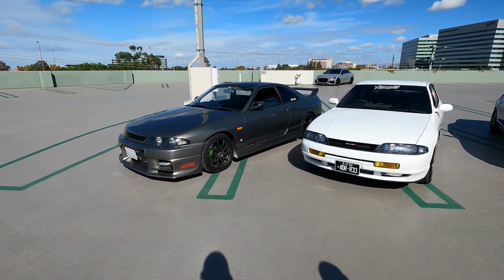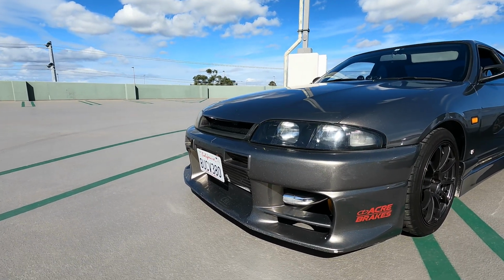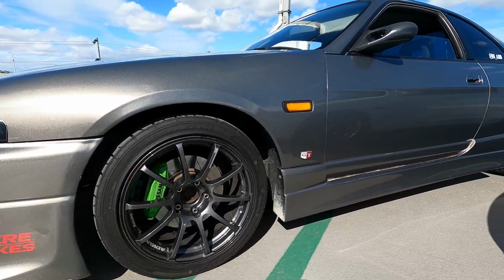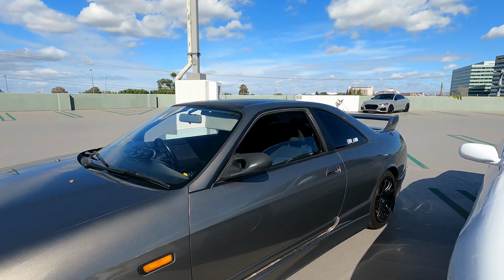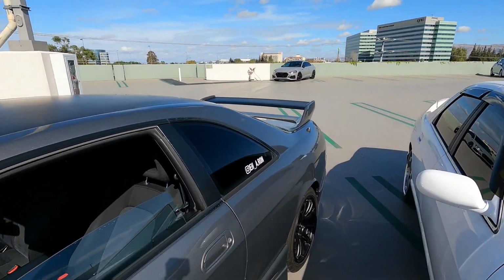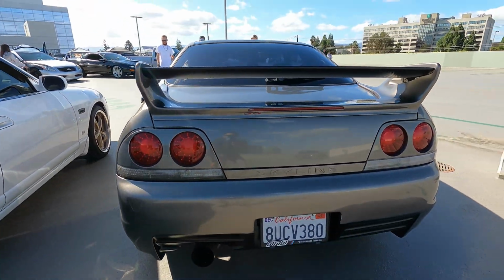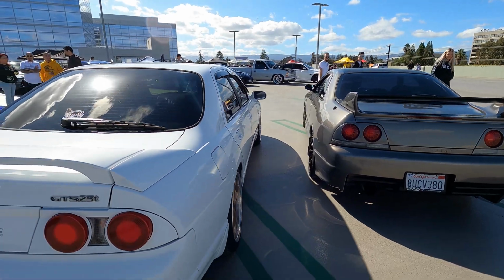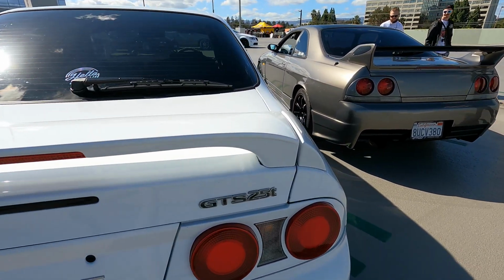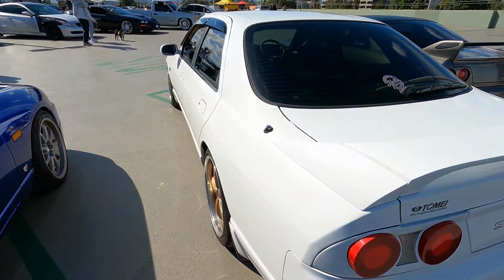All right, let's take a couple of views around the car here. Here's the R33 again. Look at that. It's amazing that they have this here in the US. Intercooler. Look at these brakes here. Awesome. Carbon fiber mirrors. We got that signature wing. Look at those tail lights. It's amazing. And this, as I was told, is a 4-door Skyline. Pretty cool. Skyline 25 GTS 25T with a Tomei exhaust. Look at that exhaust. Amazing.